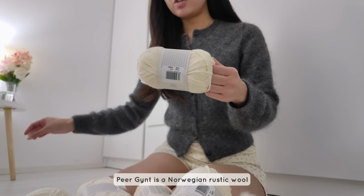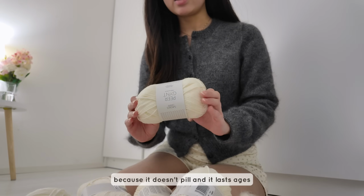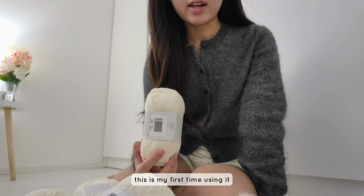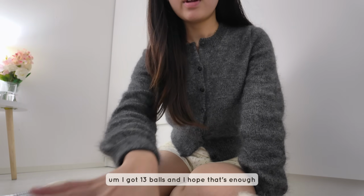Pergunt is a Norwegian rustic wool, and people say it's great because it doesn't pill and it lasts ages, which is exactly what I want for my homemade knits. This is my first time using it and I cannot be more excited. I got 13 balls and I hope that's enough.